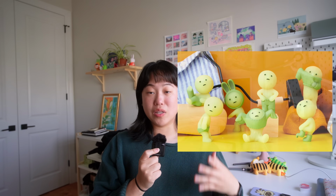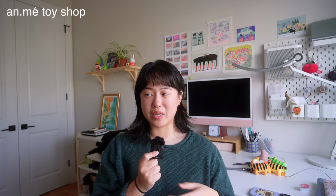open them together. If you live in New York or you're close to New York, I highly recommend checking out Onmei Toy Shop. It is a very popular toy store here, but they have a great selection of different kinds of blind box. So sometimes I will discover stuff that I haven't seen before there. So great place to shop for gifts.